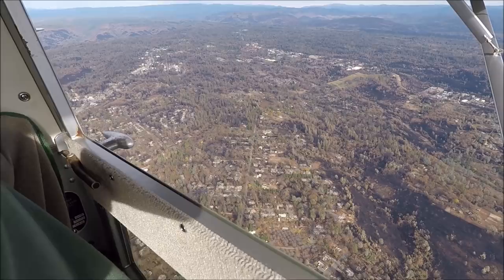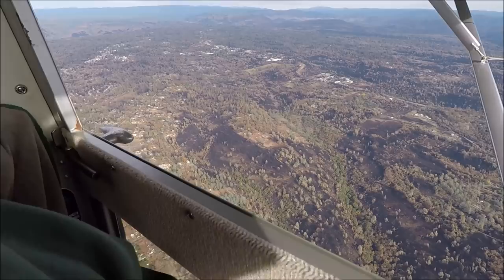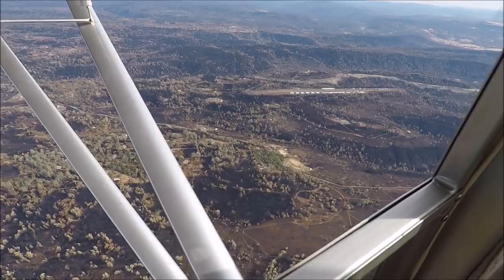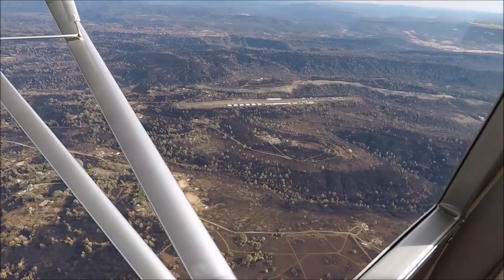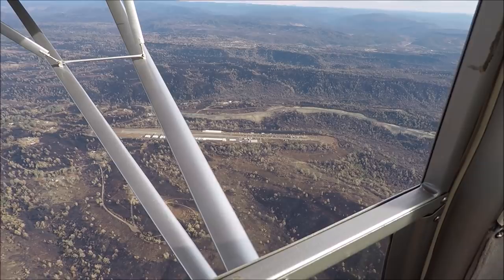I'm going to double the speed of the Luscombe here as we head southeast towards the Paradise Airport, as I have a few other things I want to show you. A lot of folks didn't know Paradise had an airport. Nice paved strip on top of this tabletop. It appears to have survived just fine, but has been completely burned all the way around. It's now being used as a major staging area.